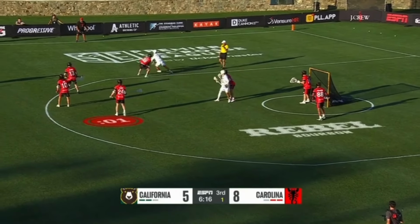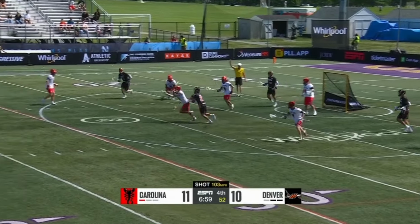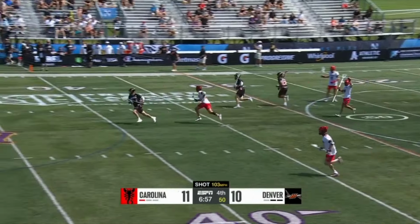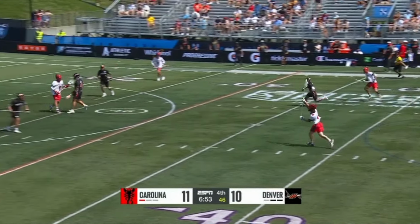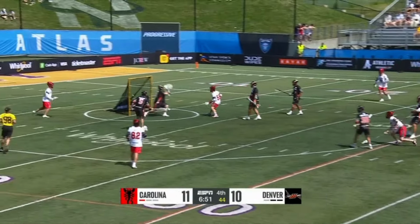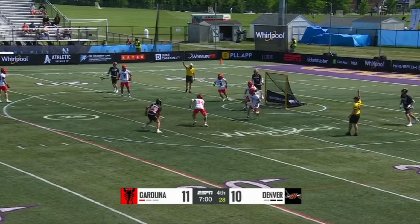Here's our next clip. Bundy with another save by Cal. Cal's in a groove. Quinn, I've seen much different body language and step out of him. Rowlett fires and scores! Cal makes a save and Resch scoops up this ground ball.